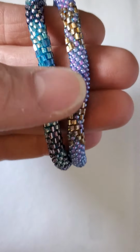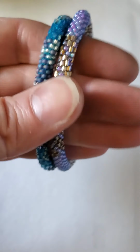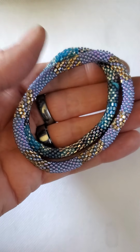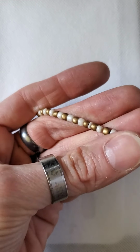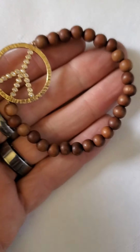There's a few things here. These two here are seed beads. They look like they're the exact same except for the different colors, so I might sell them together. And then there's this little simple one here. Might put that in with my plastic bracelet lot, or might even put some necklaces in there.